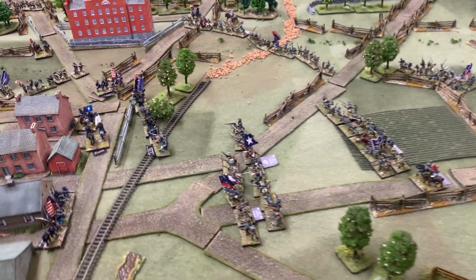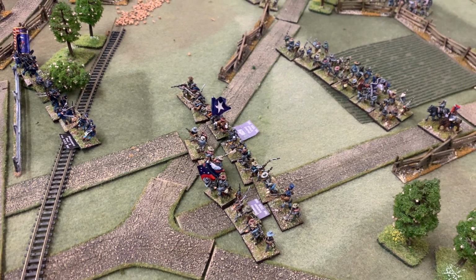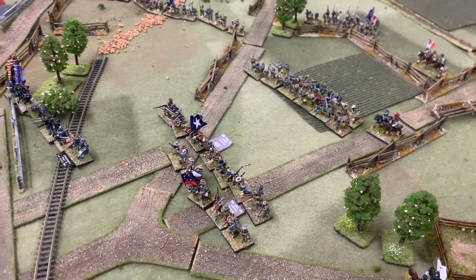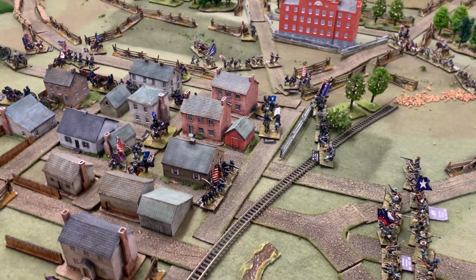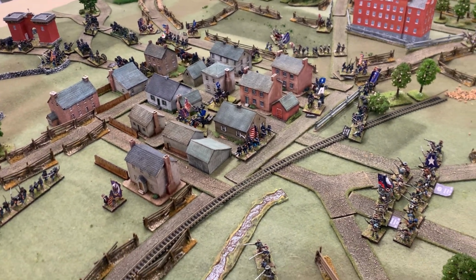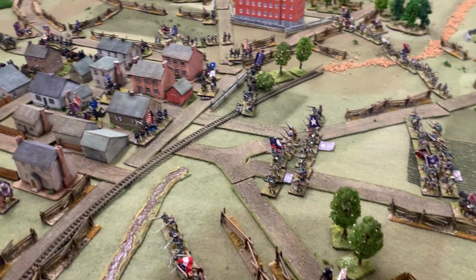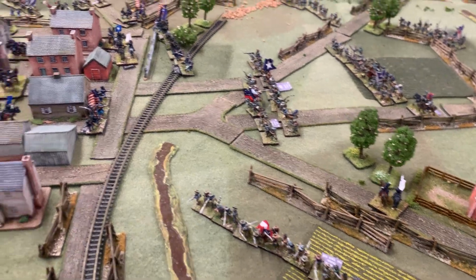So Pip charged Ian and caused 8 stands of a unit to be destroyed, which basically was the whole brigade. Smashed through the centre, it was about here if I remember rightly, attacked Buford, who was mounted, and slaughtered him and threw him back. And consistently Ian was rolling atrocious dice, 1s, 2s, 3s, and Pip and then Sean were rolling lots of 9s and 10s and had lots of bonuses, and it was an absolute massacre. So you can see the Confederates have basically complete control now of the outside of Gettysburg.